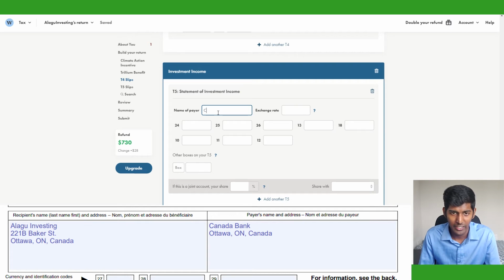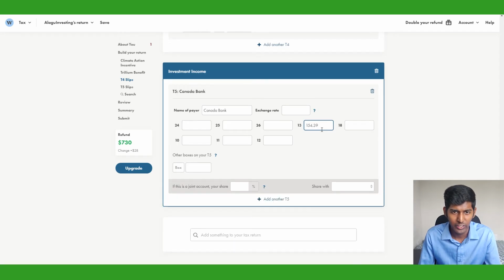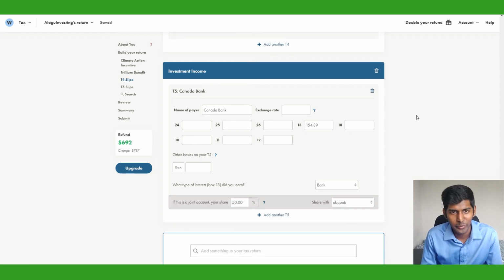Name of payee, Canada Bank. Box 13, which is the interest amount, $154.39. What type of interest did I earn? I would pick bank here because it's from my savings account with the bank. If you share this account with a spouse, you can put 50% here and you can put in your spouse's name under shared with. Next on the list is RRSP contribution.